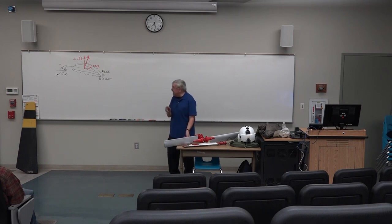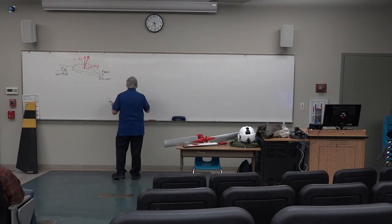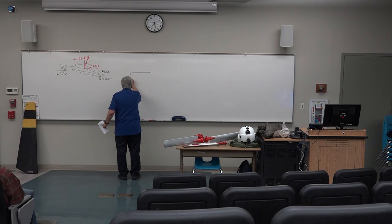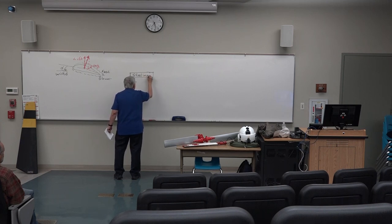So let's talk about the head controls. Up on the rotor head, I have what are called swash plates. I have a stationary one, and then on top of that, I have a rotating one.